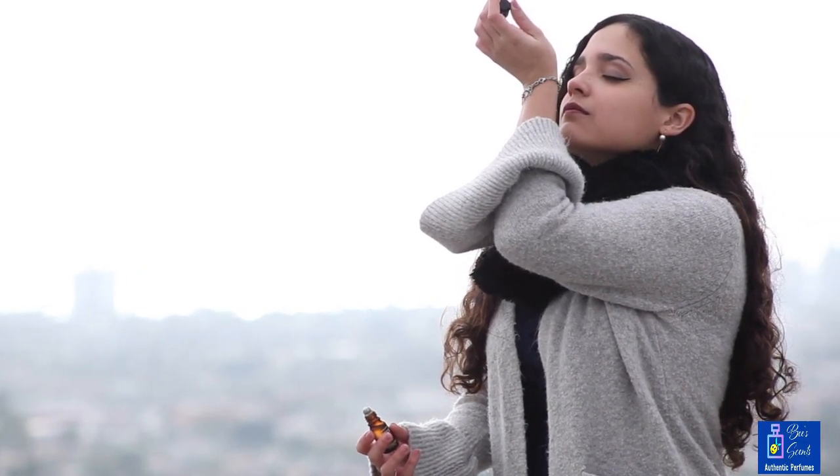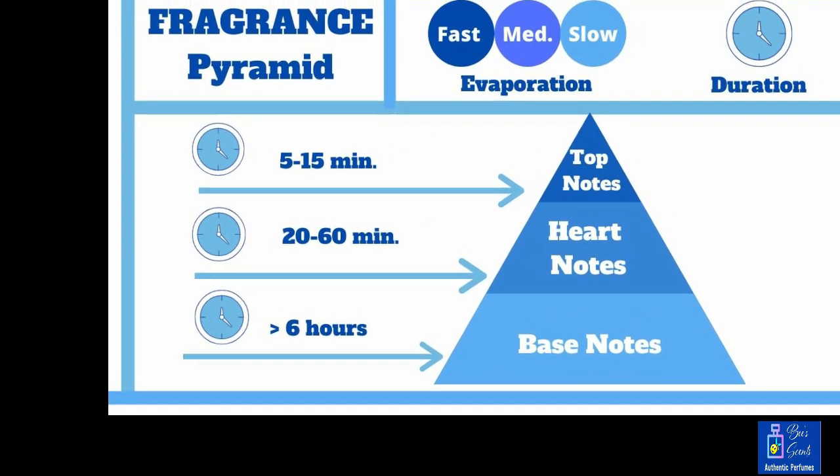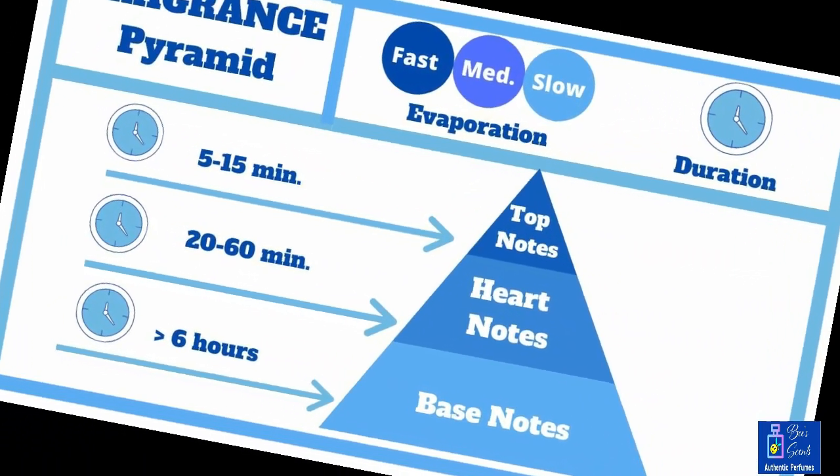The perfume notes are classified into three basic categories: top notes, heart notes, and base notes. Usually, the top notes have a higher level of volatility, meaning they evaporate very quickly, while the base notes are the ones that stay very long.